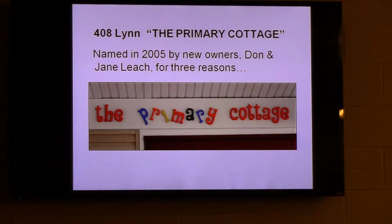The primary cottage, named in 2005 for three reasons. See if you can get them all.